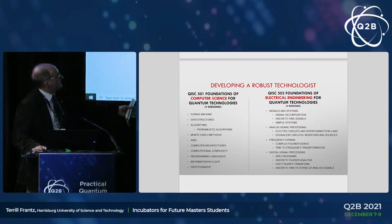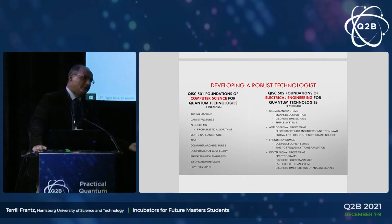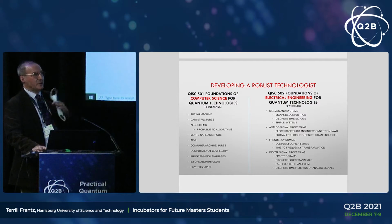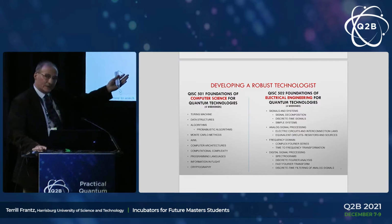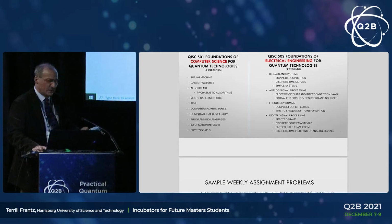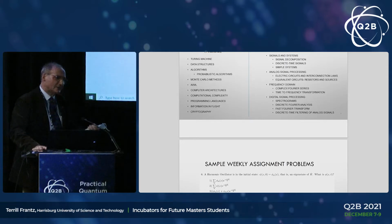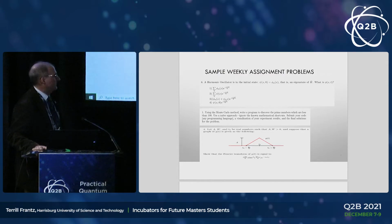Electrical engineering, which you just finished: analog signals, digital signals, going from one to the other, et cetera. That's a Fourier transform. We get into fast Fourier transforms and stuff like that. In my experience talking to people, these are things that should be second nature to somebody going into the quantum space. You can learn Qiskit overnight if you have these basic fundamentals.